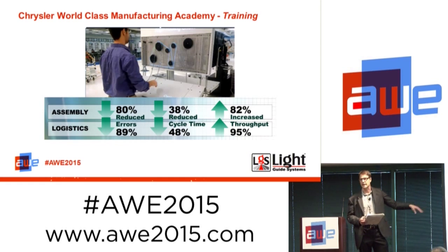This is their data, and they've allowed us to share it. For training somebody beginning to end using Light Guide Systems, as compared to their standard work instructions, for an assembly process, errors were reduced by about 80%, productivity improved by almost 40%, and throughput went up.